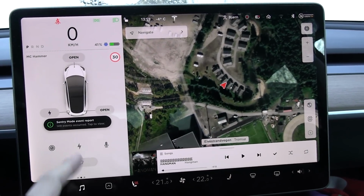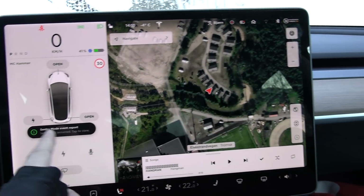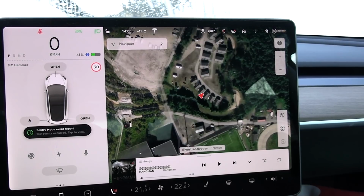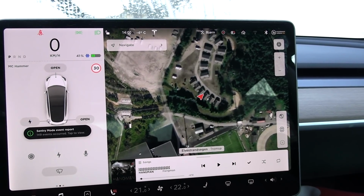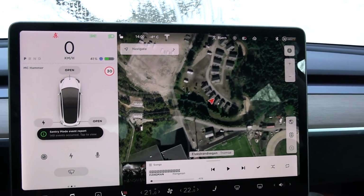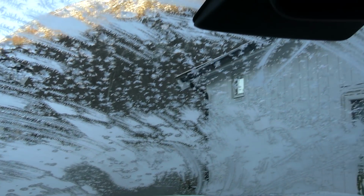Whoa! I have 149 sentry events. What the heck? Okay, I think tonight we will not use sentry mode. Yeah, we might have to switch it off now. I don't know what triggers it. Maybe it was the forming of ice crystals on the camera.